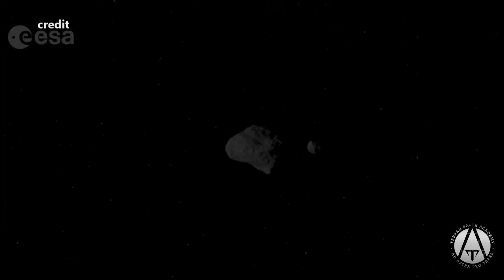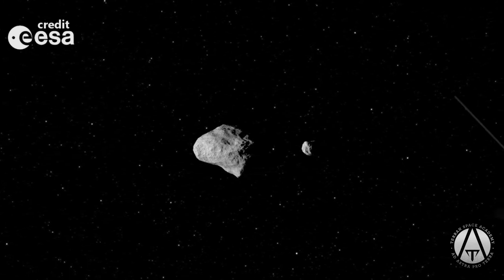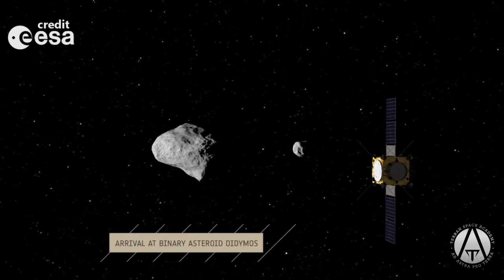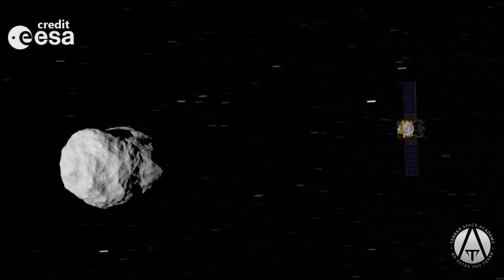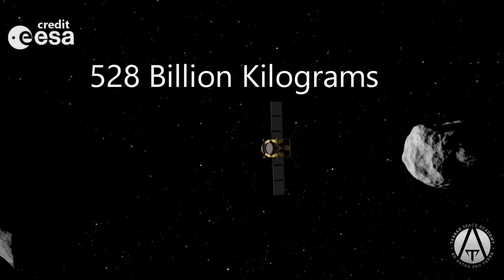Binary asteroids are not uncommon. These occur when two asteroids come close enough to start orbiting each other. This causes both asteroids to orbit about the center of mass between the two. Both asteroids making up Didymus have a combined mass of almost 528 billion kilograms.